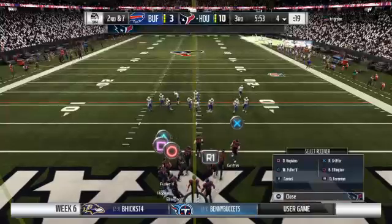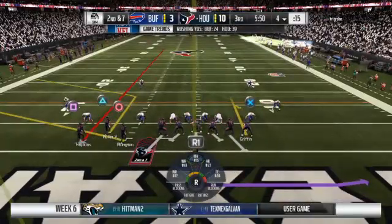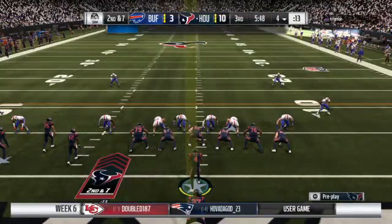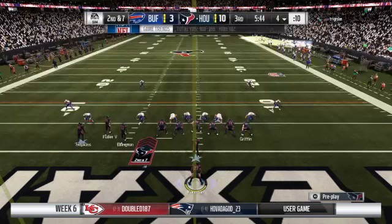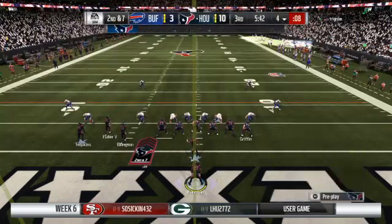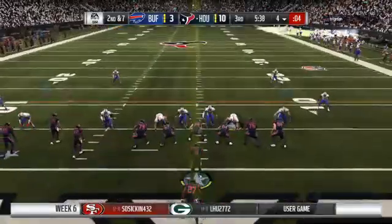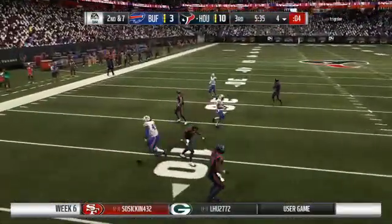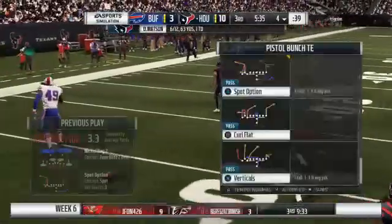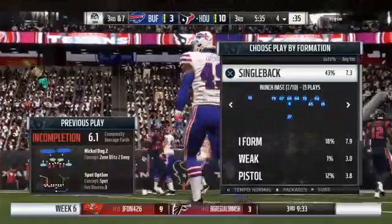That first down completion only netted him 3. 2nd and 7. Out of the gun, Watson. And he knocks the ball away, and it falls incomplete. Will Fuller was the intended target, and it's 3rd down.